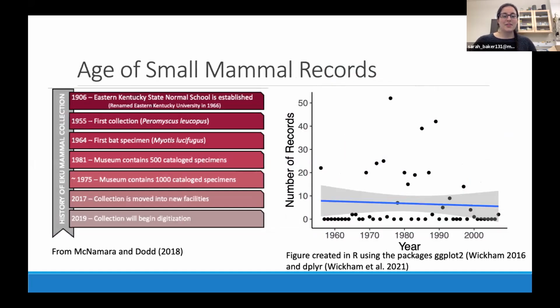There's another figure on the left from Carson's poster, and this is showing a little bit more of the timeline of the EKU Museum, but it was first started in 1955 with records of white-footed mice. And since then, records have been added up until 2007, until we have our total number of records. And on the right here, I just have a plot of the number of records that have been added that are specifically small mammal records. So these are all the Rodentia and Soricidae records within the collection.